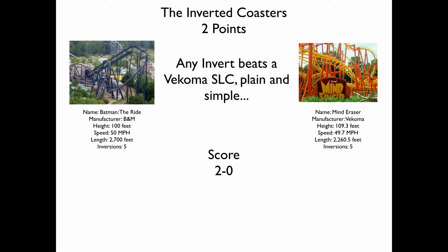Always have the inverts first. I do not know why, I just do it that way. And we have Batman the Ride, which is the overcloned, but still enjoyable B&M invert, and we have a Vekoma SLC. Ask any person, a Batman the Ride clone will easily beat any Vekoma SLC. And this one's regarded as one of the worst because it was one of the first ones created. So 2-0 Six Flags St. Louis.